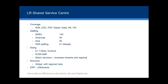Our current staffing levels are within the EMEA Shared Service Centre, which is based in the UK. We have 140 people. In our Americas Shared Service Centre, which is based in Houston, we have 35 people. And our newest centre that we're just opening in Asia, based in Singapore, we have 40 people. Within our record to report teams, globally, we have 21 people out of that headcount we talked about earlier working on record to report. So you see, it's quite a small team, really.